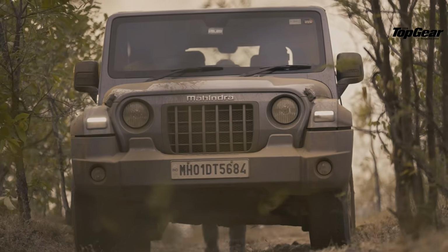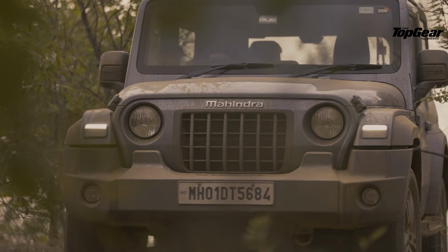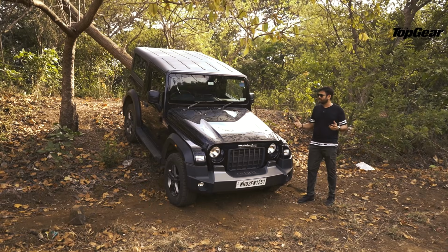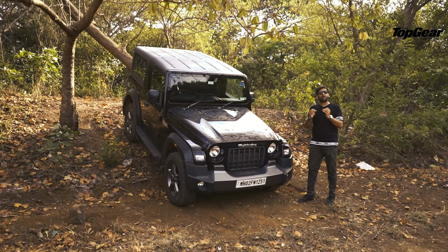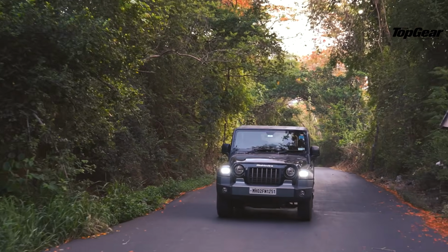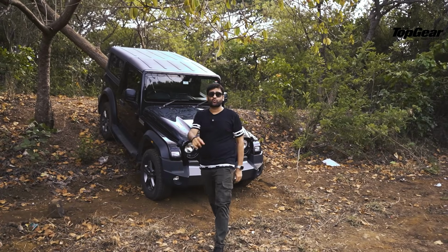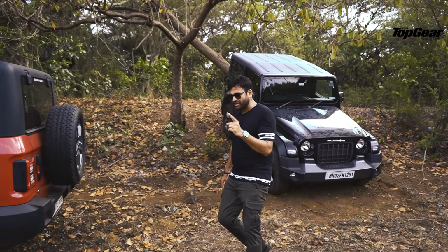But with Thar, if you're going to the jungle, if you're going off-roading, and if you're 2 people going to office every day, it's a vehicle, it's a lifestyle, no doubt about it. Till today, after 2 years, when you see a Thar on the road, you give a look, you give a second look.